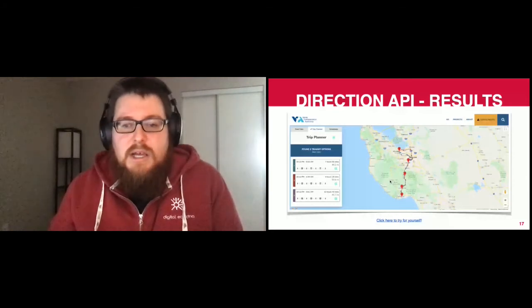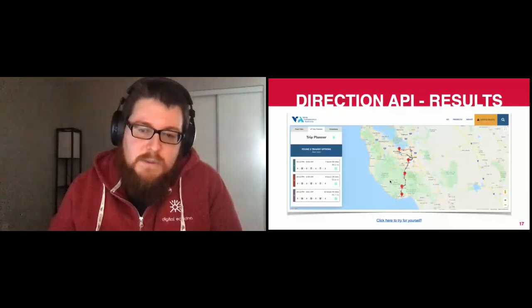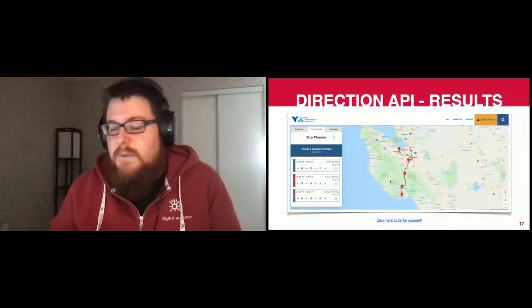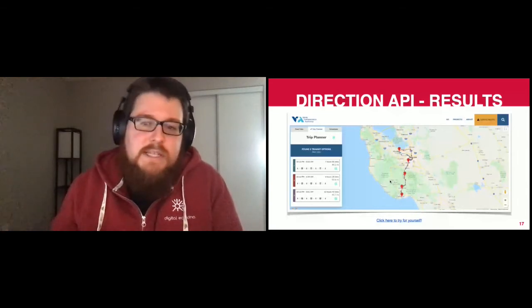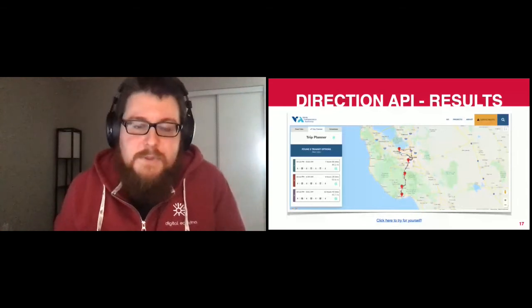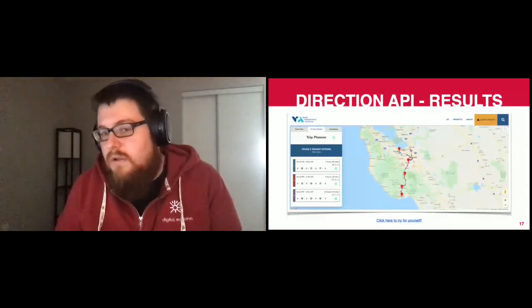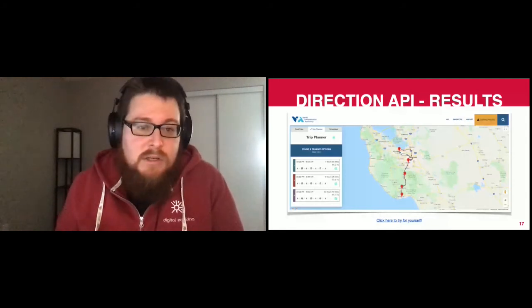Maybe they want this one because it goes through a specific area, like this one is 7 hours versus 8 hours, for example. So you can leave that up to the user, but you're giving them those results, which I think is pretty cool. So I'd recommend trying that out on vta.org if you want to take a look, and even anything I've mentioned here.